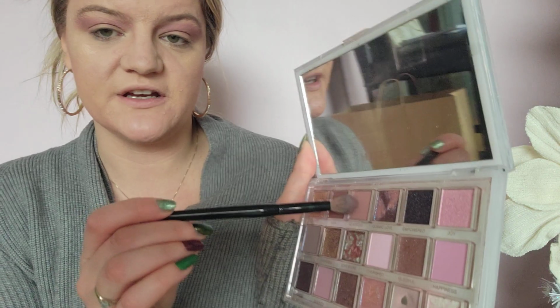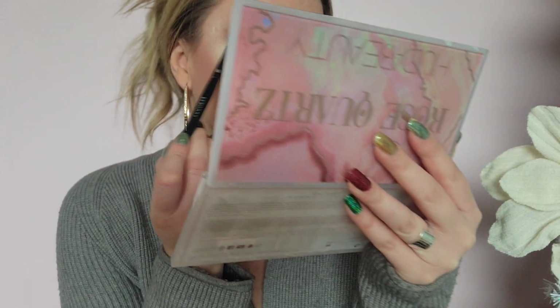I'm going to go to this shade right up here, just ever so slightly, and use it on the outer corner.